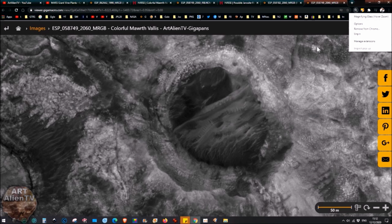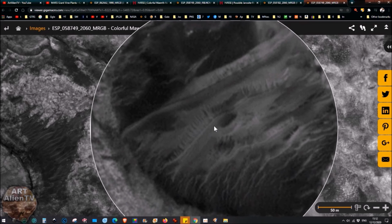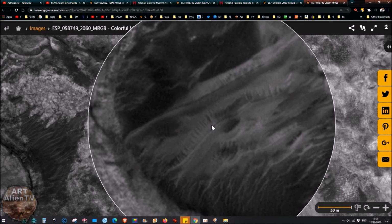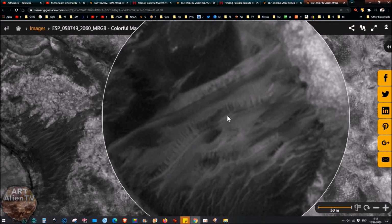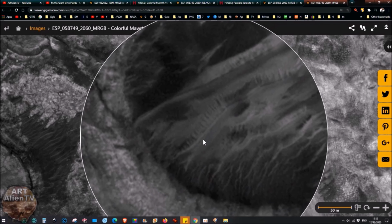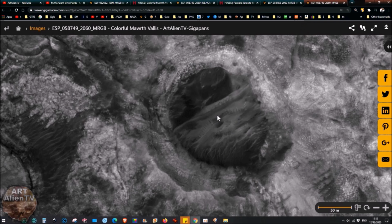Magnifying glass, Hover Zoom. It's a real cool thing to use with these images because you can get it nice and close, and you can see these little details. We've got these little kind of legs coming off these things, supposed dunes, which may not be. These may be vines, okay? And that sheds a whole different light on what might be going on in some of these possible landing sites like Mawrth Vallis, okay?